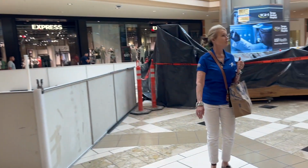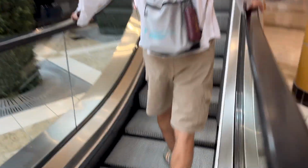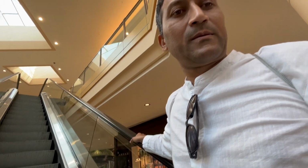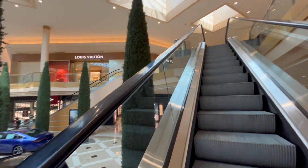Come to this mall. Chocolate here. Where are you going? Food court upstairs. Is mall ka naam kya tha abhi? Is mall ka naam kya tha? International. International what?